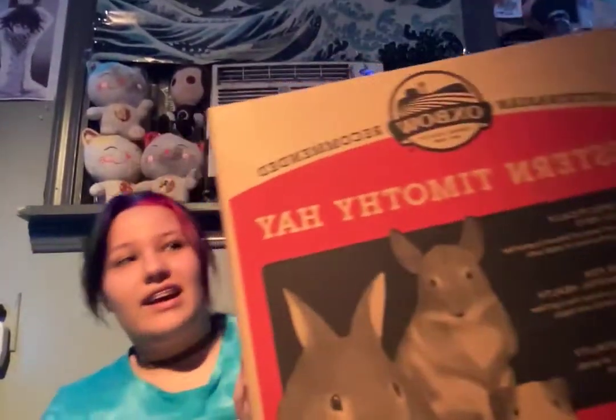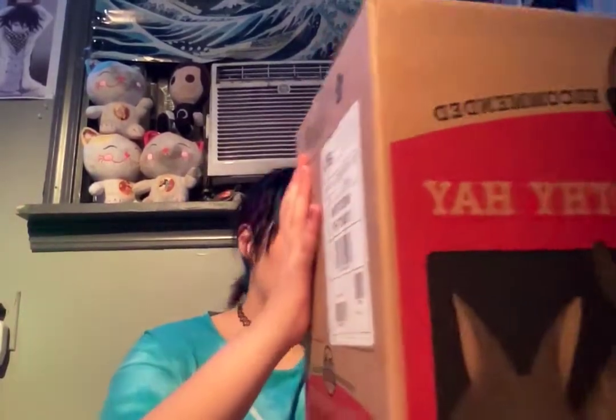So yeah, and then the last big thing that we got for the guinea pigs this time was the biggest box of hay I've ever seen in my whole life. Okay, so we got the Western Timothy hay. I've never tried Western Timothy hay ever. I've only given them orchard grass, alfalfa. I think I had a botanical blend in orchard and regular Timothy. I never give them Western Timothy. I'm not sure if it's any different. But yeah, I'll have to look at it.